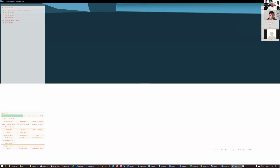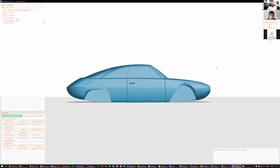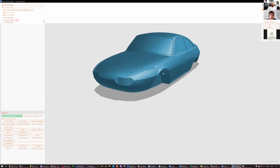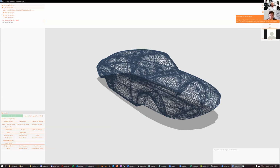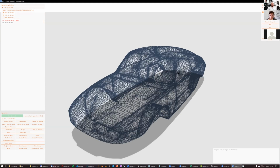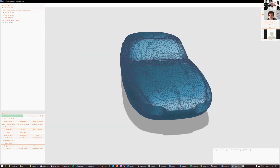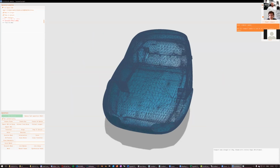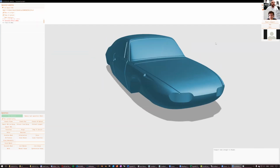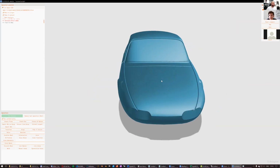Like this, I can reset the viewport so that we see it better. It's this car. You see that Ján made the rendering really nice. It looks very cool. We can change the way we see it. This is wireframe. This is wireframe and shaded. And there's also X-ray, so that you can see through the model while it is still shaded.